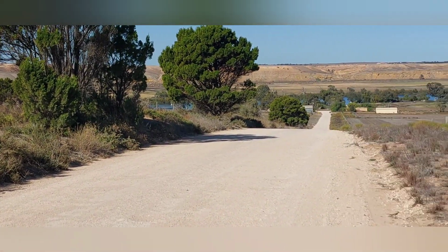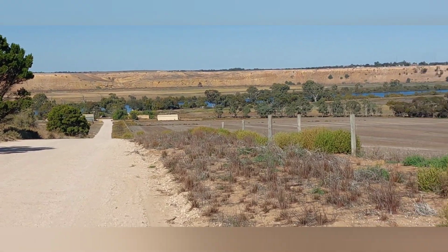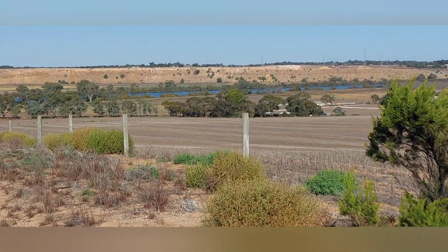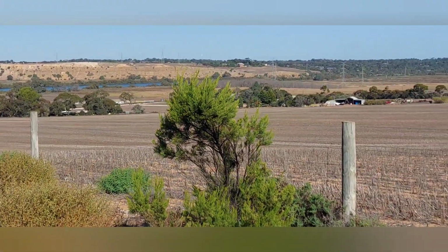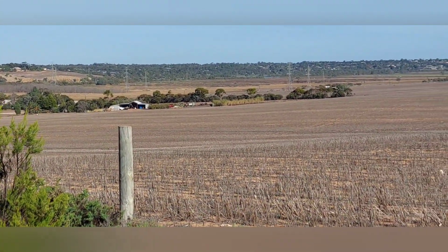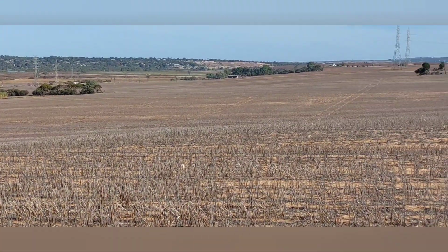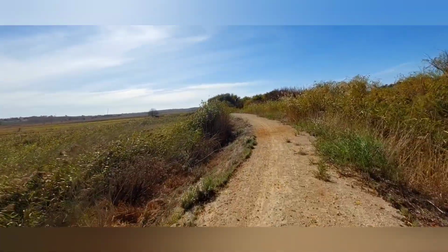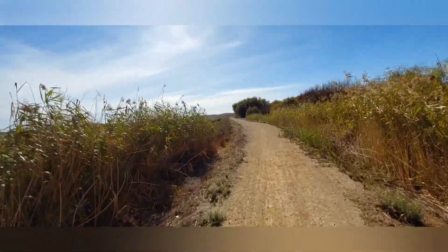Here's the vista of the Murray River. I'm heading north to Mannum. A little bit of irrigation in fields. There's Murray Bridge back there. It's a little bit rougher than I'm used to.